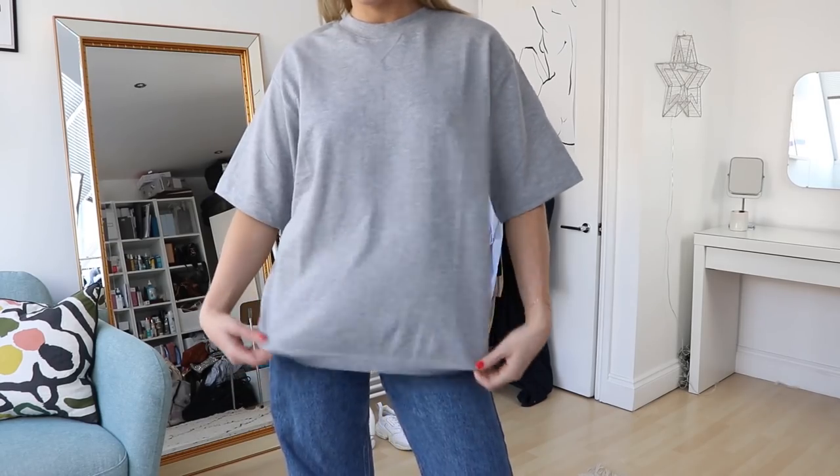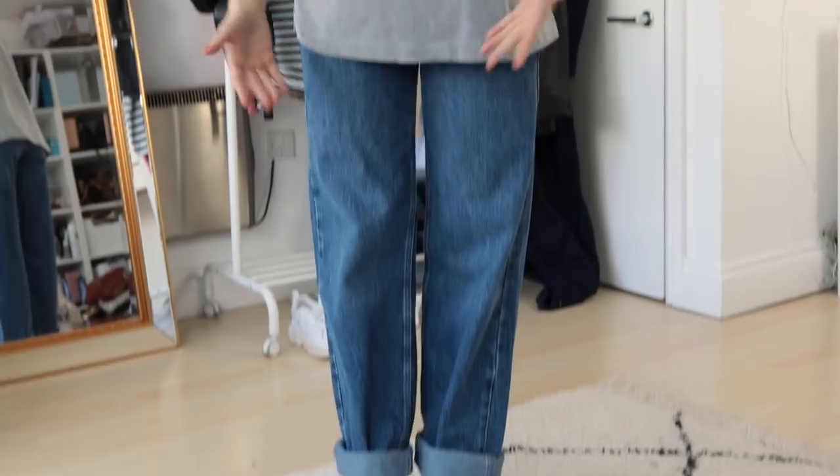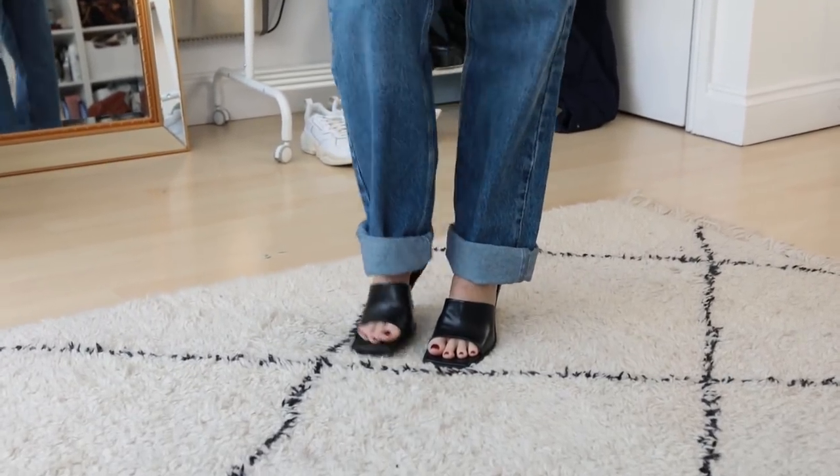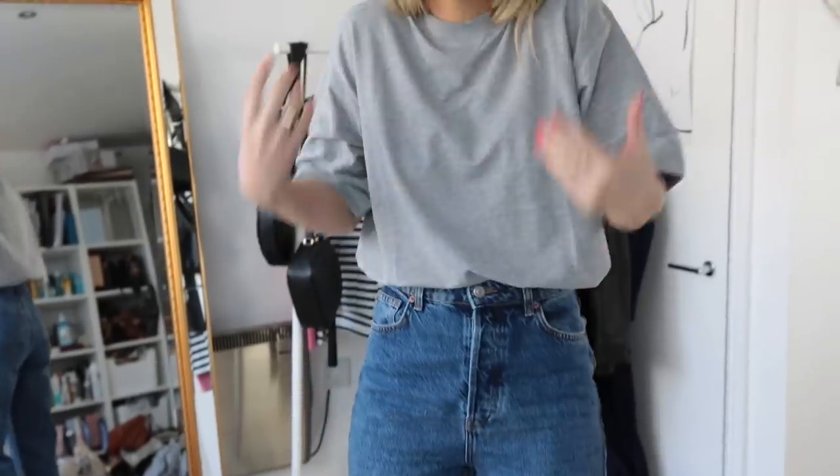I think it looks really cool untucked, especially with these baggy jeans. I've got a really nice open-toed square mule, sort of Bottega style, which is obviously going to elevate the outfit. If you want to be a little bit more feminine and have a little bit more shape, just tuck it in. Just like that. It's a top in itself. It's not something to be hidden under a sweater, I don't think. It just feels really luxe.